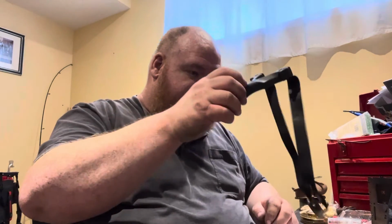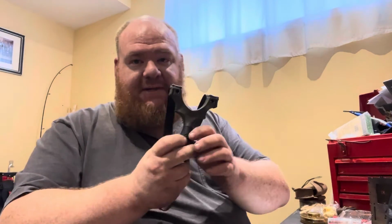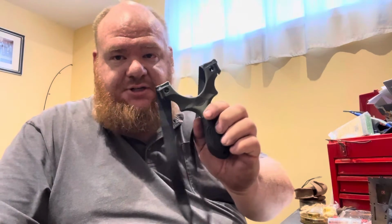Next item is a slingshot. I like to tinker around in the woods, shoot some targets, find some garbage that is lying around out and about, and basically just tinker around, shoot some targets, have some fun. I just love having a slingshot around. Making them is also really nice as well.